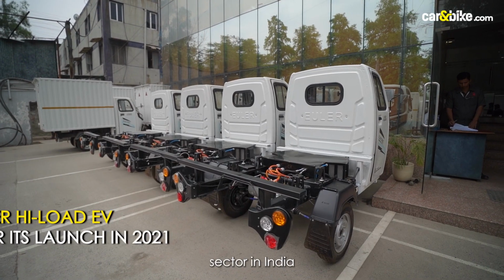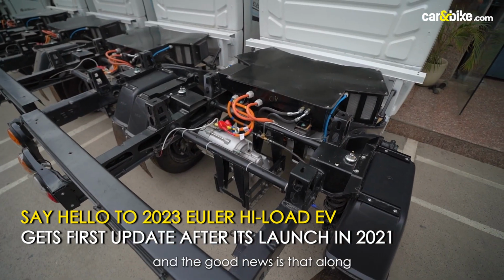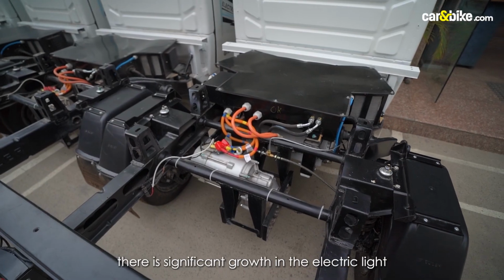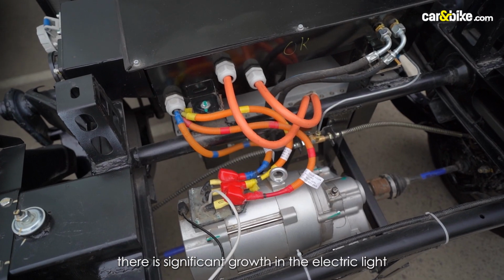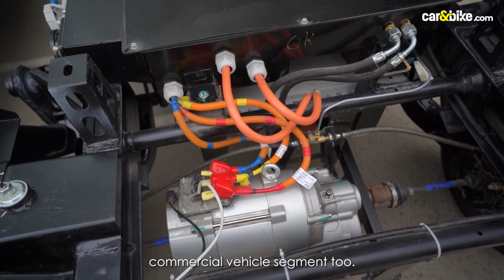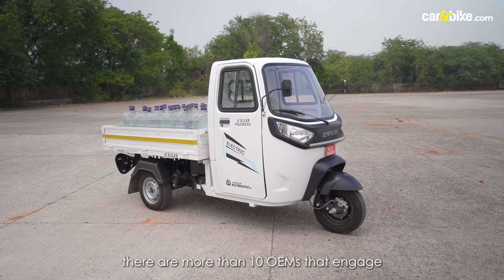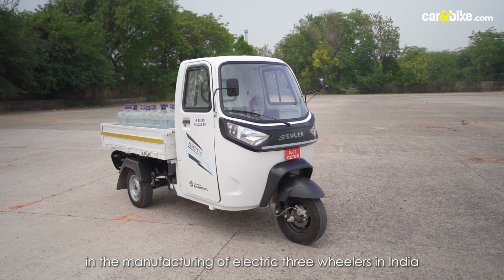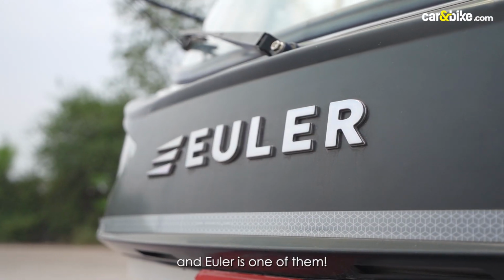The electric vehicle sector in India is seeing rapid growth, and the good news is that along with all the passenger cars and two-wheelers, there's significant growth in the electric light commercial vehicle segment too. Did you know that currently there are more than 10 OEMs that engage in the manufacturing of electric three-wheelers in India, and Euler is one of them.